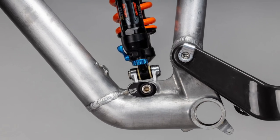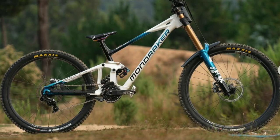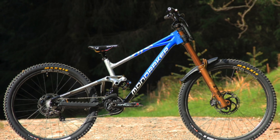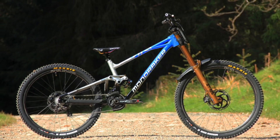Moving on to the Mondraker, this is the bike that Ronnan Donne is riding. He is obviously in the best form of his life. He's only 22 years old, so arguably has still yet to even hit his full prime. And last year was a total breakout season for him. So could he win the Hardline race?